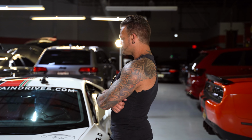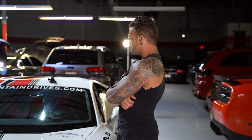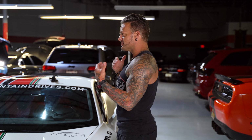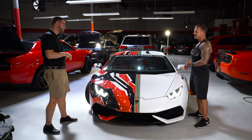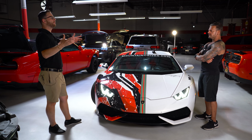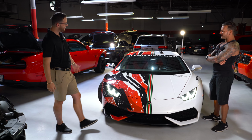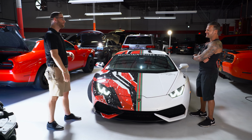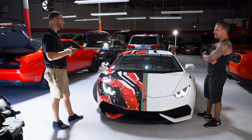So this is a 610-2. Correct. When you bought this car, was this your sole purpose? Did you have this intention going into buying a car, or was this something after the fact? No, Lamborghini has always been my dream car ever since Need for Speed Hot Pursuit 2. I don't know if you remember that game. It came out for the GameCube, but I'm older, so I'm 41. The Countach was on everybody's poster, in everybody's room. For me, it was a Murcielago, believe it or not. That was actually on the cover of that video game, and I just always loved it.